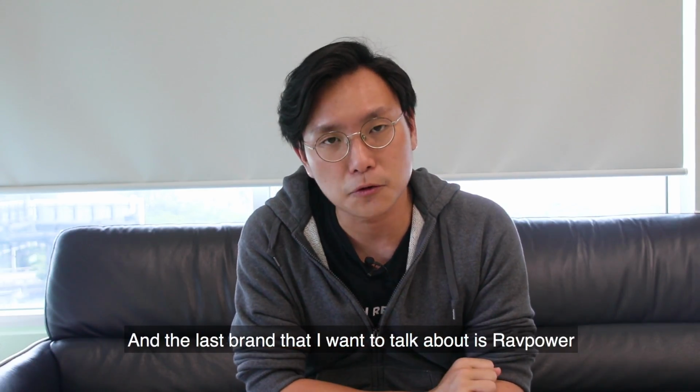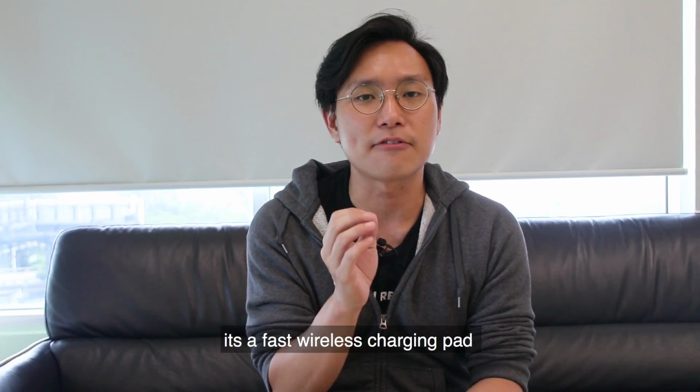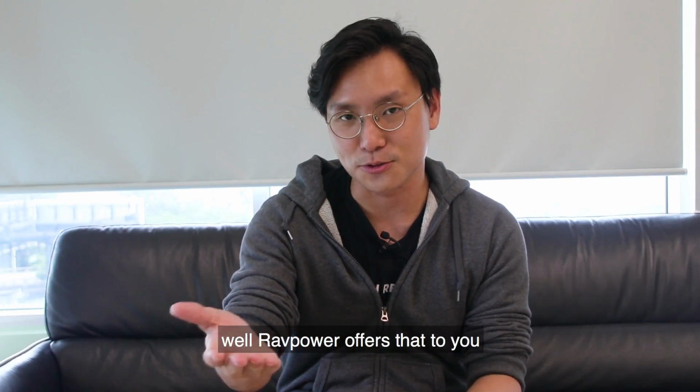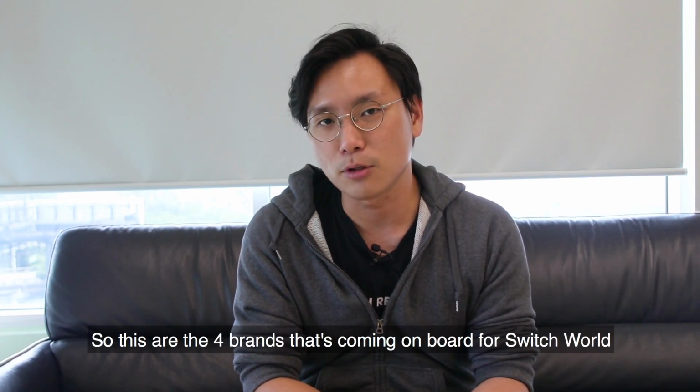And the last brand that I want to talk about is Rev Power. It's a fast wireless charging pad, and if you are in need of fast wireless charging, well, Rev Power offers that to you. So these are the four brands that's coming about for Switch World.